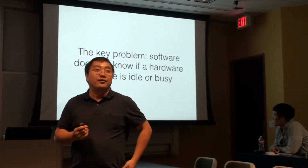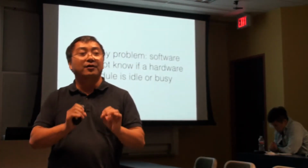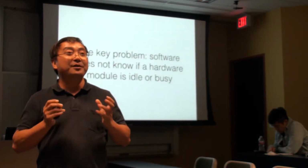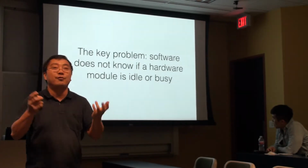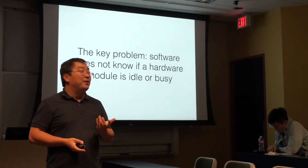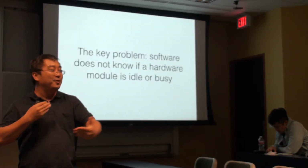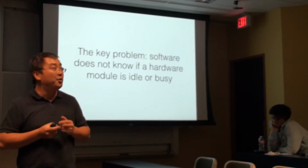Okay. Now the key problem here is it wouldn't work. Software doesn't know whether a module is busy or idle. Sounds ridiculous, right? You have software running on a system on chip, and you have no firm evidence whether a particular device on the system on chip is idle or not. So that's why our software-only solution spent all this memory protection and register access monitoring trying to figure out if a module is idle or not.